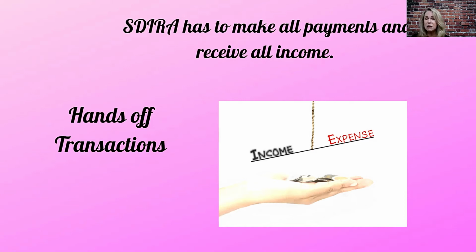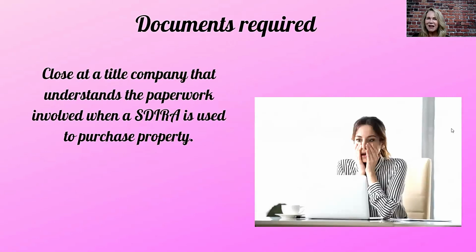So it's a little bit more paperwork, and it's just not something that I like to do, but I like to do owner finance with them. Now, the documents that are required, this really isn't so much a rule as things I've learned. As I've done these deals, what I have found is that you've got to find the title companies that know and understand the paperwork, and not all of them do.